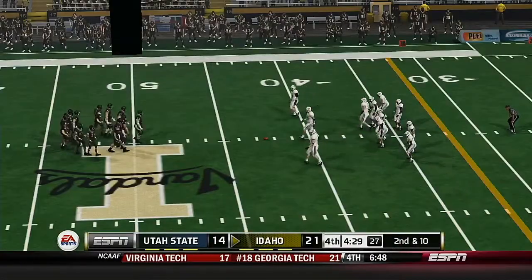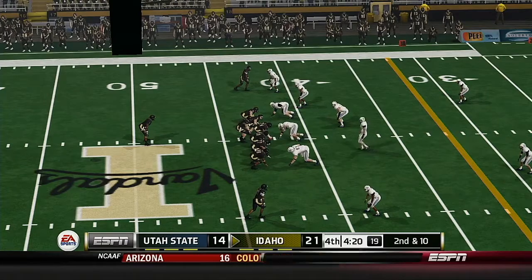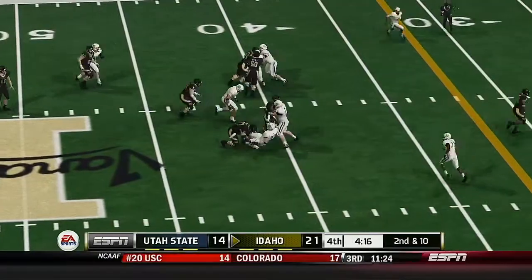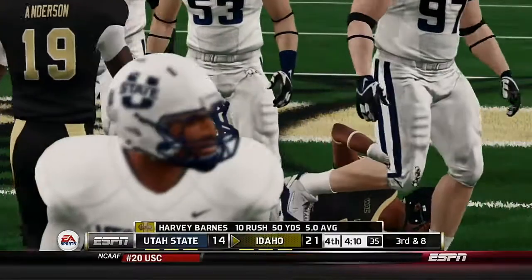Second down and 10 to go. Ball on the 43. That's a great tackle at the 40-yard line. Gaining 3 yards. Third down.